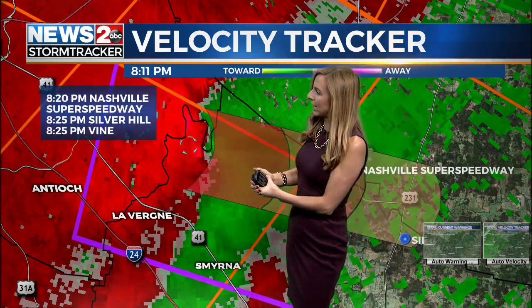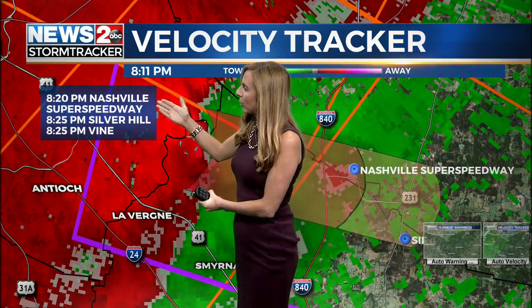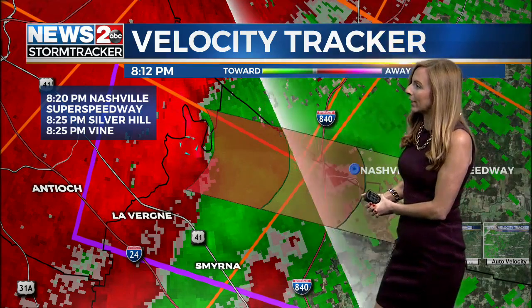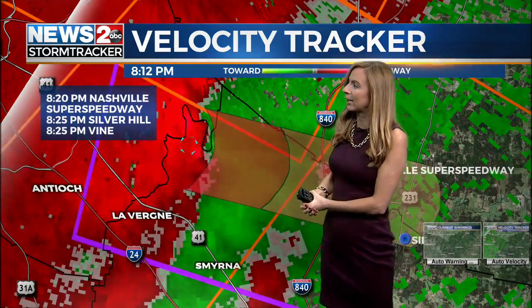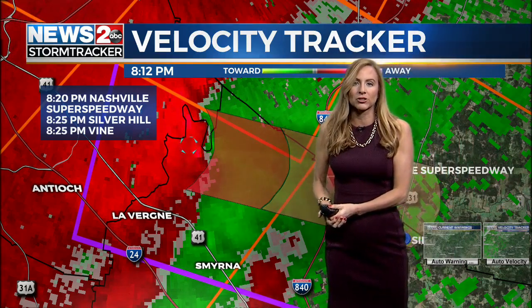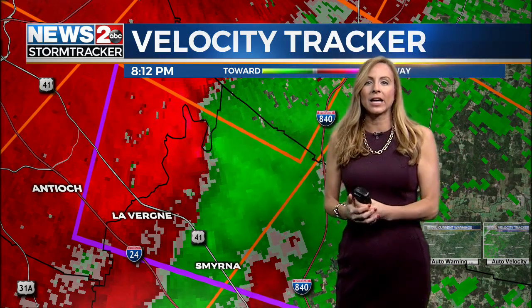Now, we did put a storm track as it moves to the east-southeast at about 25 to 30 miles an hour. So, yes, it looks like it's going to be around Nashville Super Speedway at 8:20. Silver Hill at about 8:25. And then Vine, you'll see this at about 8:25 as well. So we're watching that storm in particular right there. That is one that we're watching. And then we've got another one.